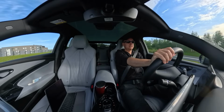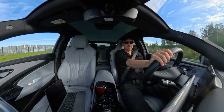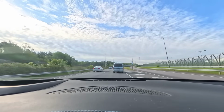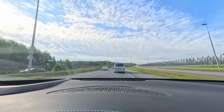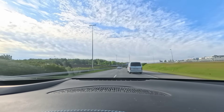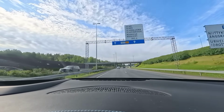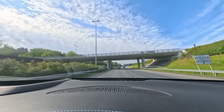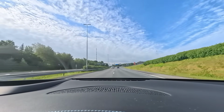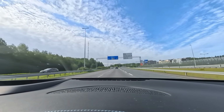But yeah, now I have this Insta360 X5, which is not really a dashcam by design. It is a 360 camera, but I'm just trying it out. How does it work as a dashcam? Of course, it doesn't have a parking mode or anything like that. But just in a regular drive, I'm testing how it does and what the quality and the dynamic range of the X5 are.